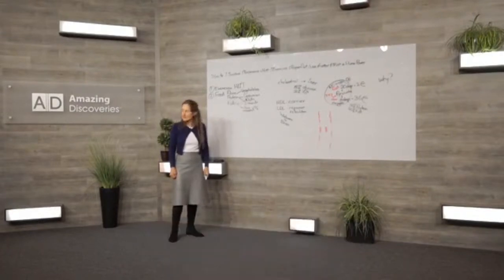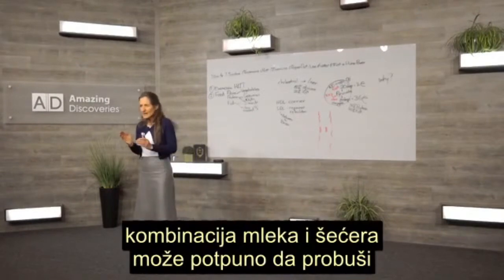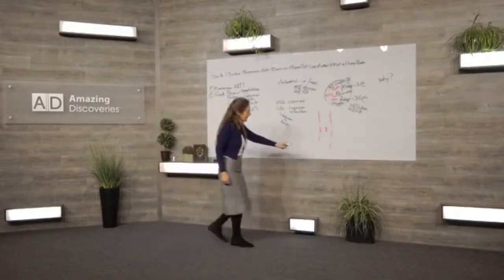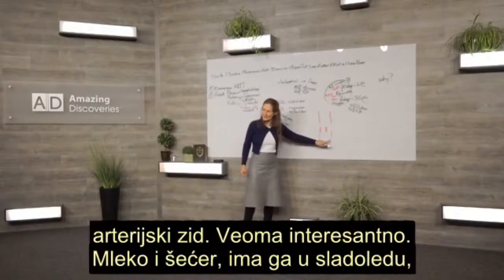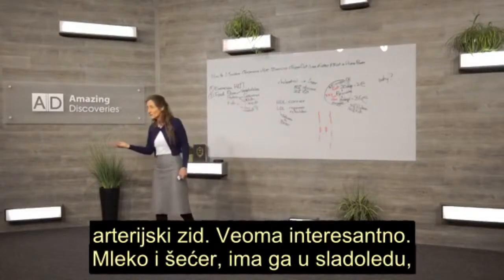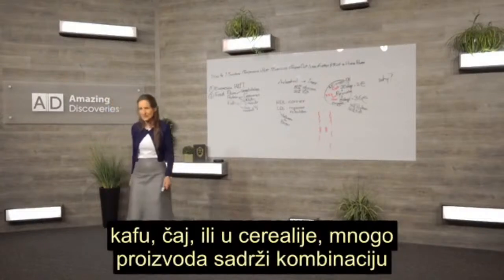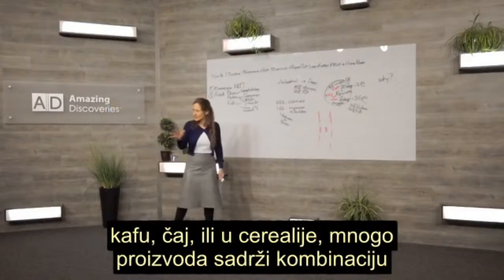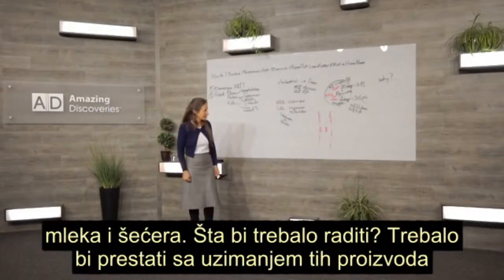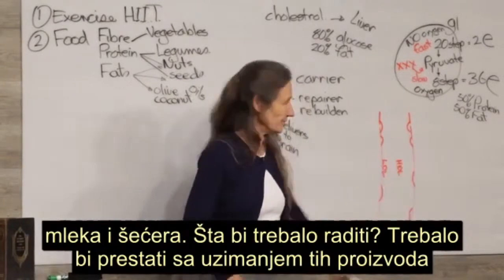Do you know, recently a friend of mine heard a talkback radio show where they're saying that the combination of milk and sugar can break down the arterial wall. Isn't that interesting? Milk and sugar, there's your ice cream, there's your custards. How many people put milk and sugar in their cups of coffees, teas, on their cereals? Many, many products have the combination of the milk and sugar. What's supposed to happen is all that's supposed to stop.